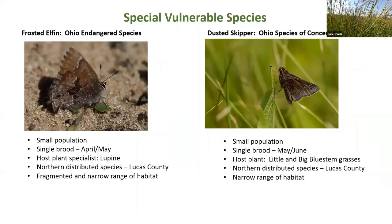We are lucky to see two special vulnerable species on our transect, the frosted elfin and the dusted skipper. The frosted elfin is an Ohio endangered species. That butterfly is about the size of your thumbnail. It has a small population. It has a single brood that flies April and May. It is a host plant specialist on lupin.